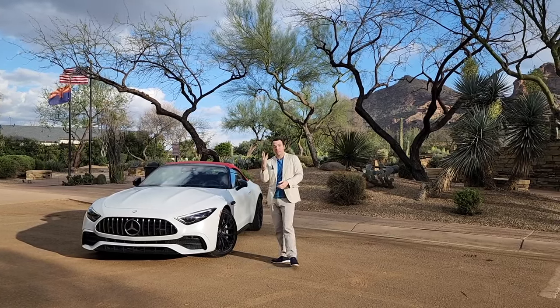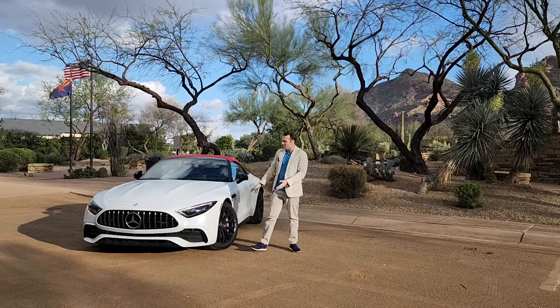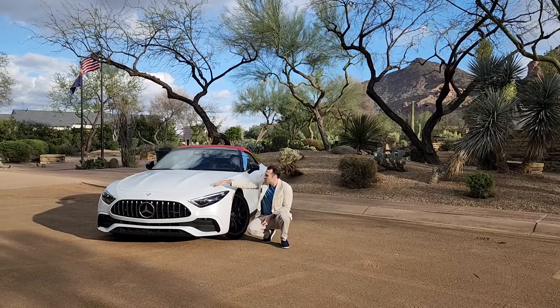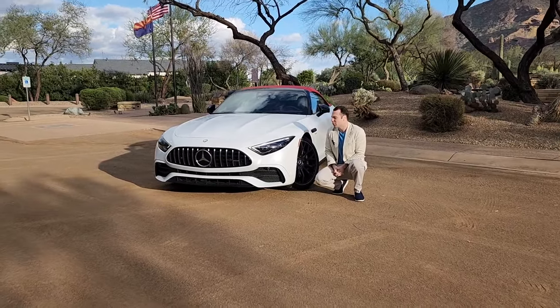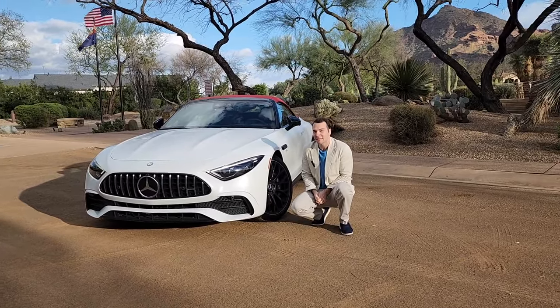Now, before us today, we have the newly reintroduced SL 43. There are actually three different versions of the SL that you can get. You can get the SL 43, which is the most affordable way to get into an SL vehicle, and that comes with an inline four-cylinder turbocharged engine with hybrid assist. Now, there's also the SL 53 and SL 63.